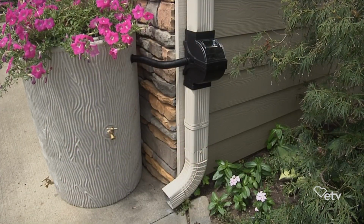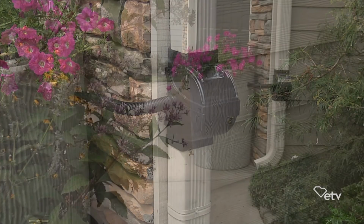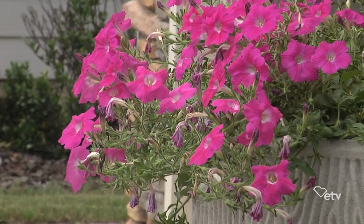And I use it to water some of the plants up here in the front yard, so I don't have to drag the hose up here. That's great. Less work and perhaps saving money as well on a water bill.